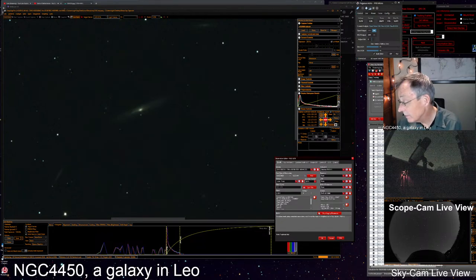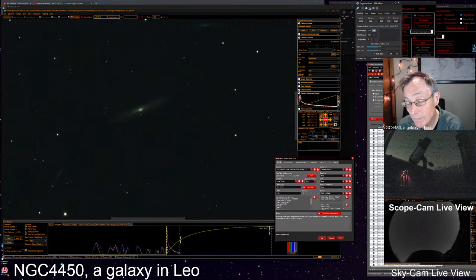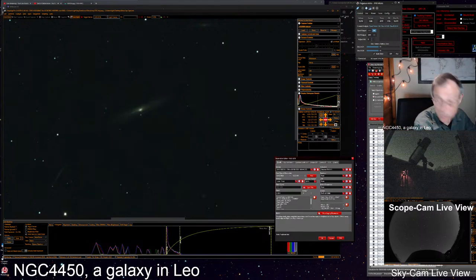55 million light years away, nearly edge on, bright core, bright inner rings. This is 4216, 4216-170.